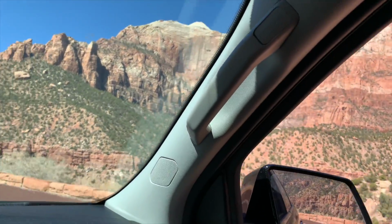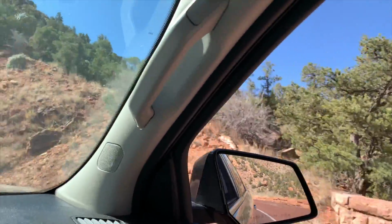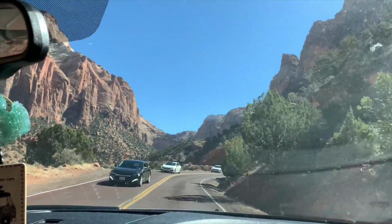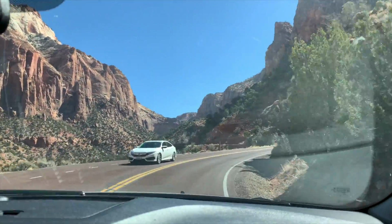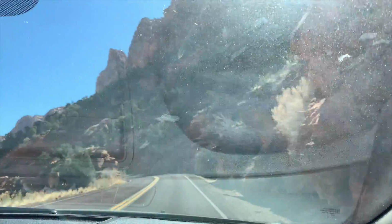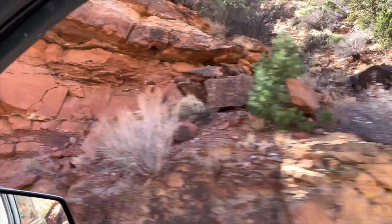That's a little sketchy. Oh man. This is a sharp turn. Daddy, I'm glad you're driving. Me too. Yeah, would not want to be driving right now. No, I feel like I could reach out and touch the mountain. Yeah, I'm not going to.